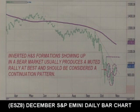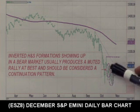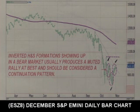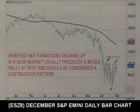Okay, traders, what you are looking at right now is the S&P December daily bar chart. And you see an inverted head and shoulders right here. It clearly shows up in many of the world indices, which we will look at in a moment. I am here to say that inverted head and shoulders formations showing up in a bear market usually produce a muted rally at best and should be considered a continuation pattern.